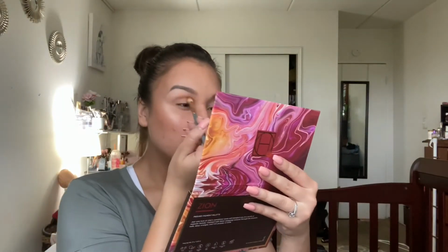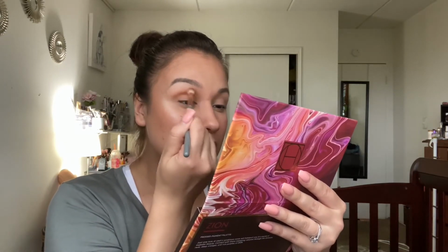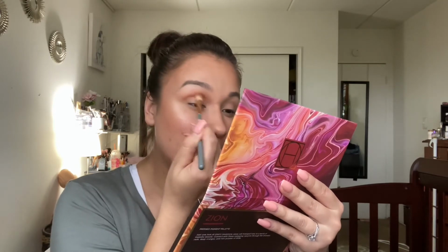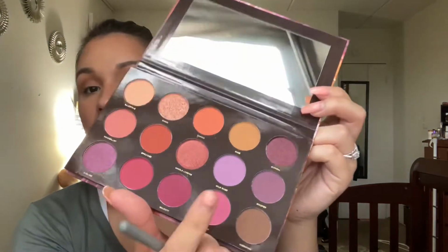So we're gonna, but the pigment is there, so as long as there's pigment and it doesn't just dust away on my eyes, I'm okay with some kickback. I know that does bother a lot of people, so I did want to show it, but not saying it's a bad thing. All right, next we're gonna go into this shade right here, and that shade is Wild Viver.